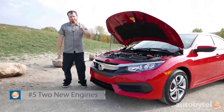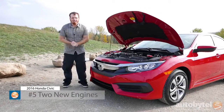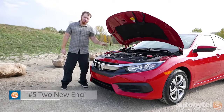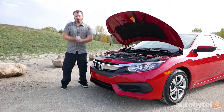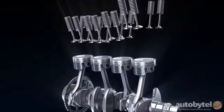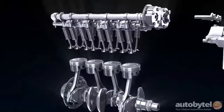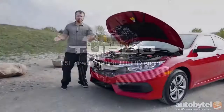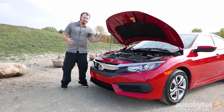Number 5, 2 new engines. As I just mentioned, this car comes with the base motor, which is a 2-liter, 154 horsepower, 4-cylinder. It also produces 138 pound-feet of torque. However, if you're looking for a little more power, you can go up to a 1.5-liter turbocharged 4-cylinder engine. That particular model adds 20 horsepower to the mix, bringing you to 174, and you also get 162 pound-feet of torque.